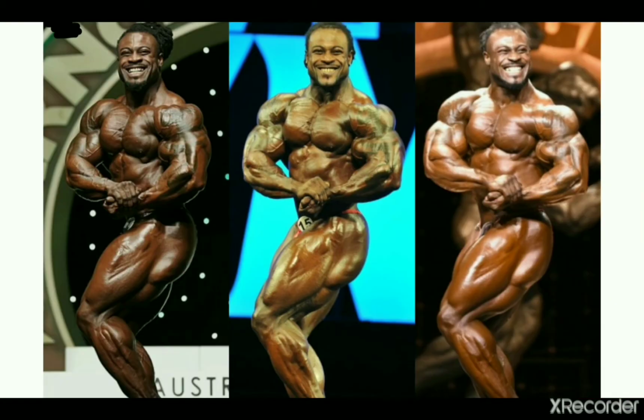And in fourth place is the side chest pose. This is an excellent pose for William, if you ask me, because it hides his wider midsection and showcases all his round, bubbly muscle in his delts and peaky biceps, bellies, and also the thick pecs and great quads and gigantic glutes if you look downstairs.